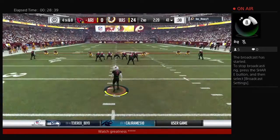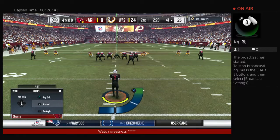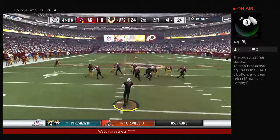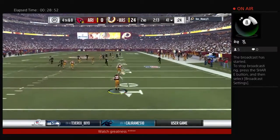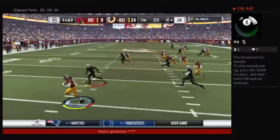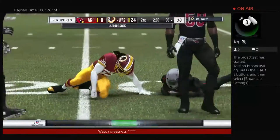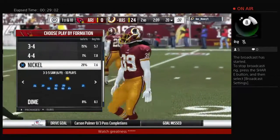Here comes the Cardinals punter now, as he's on here to punt it away. He's been a busy man here in this first half as he gets it away. That's fielded at the 8-yard line. 12 yards on the return that time. And possession will switch hands, 1st and 10.